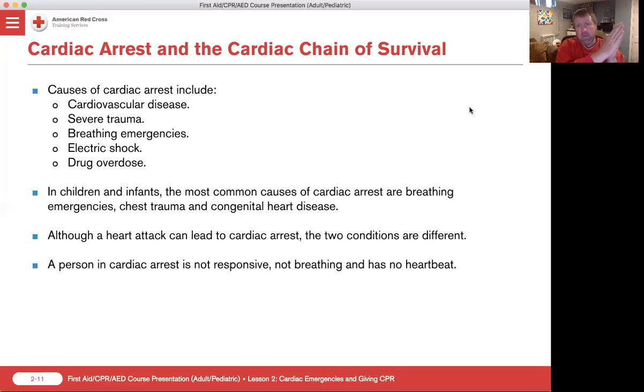So you can have a heart attack and that can lead to your heart stopping beating. Cardiac arrest is when it's absolutely not beating. Okay. Heart attack is the blockage ahead of that that allows for the heart to start to get to the process of stopping completely.